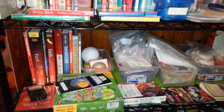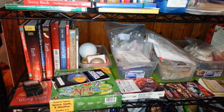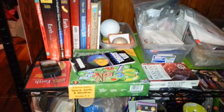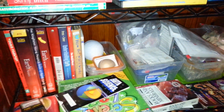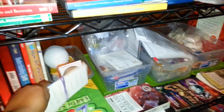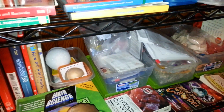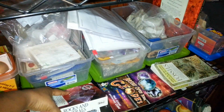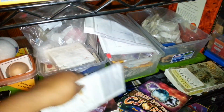All right, down here we've got a little bit of earth science. So they've got the earth science textbooks and things they want to use, earth science games and little things they can use to self-quiz themselves. Again, lots and lots of field study guides on whatever topic they're on for science.